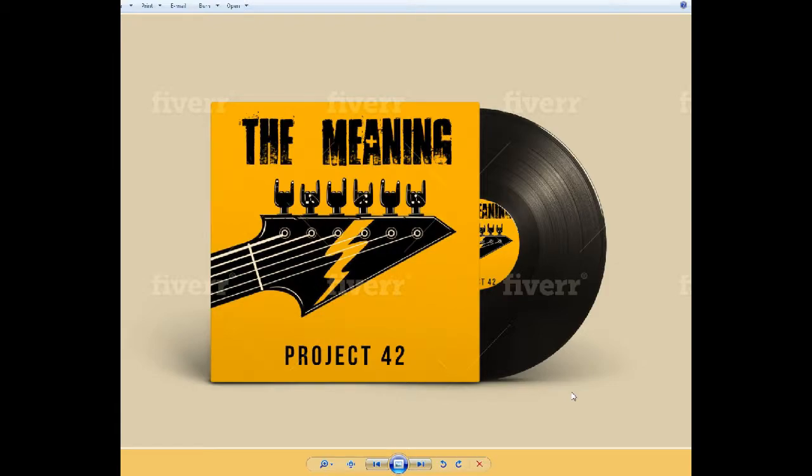Okay, so this is what he's basically done. It's interesting. So he's used the shotgun or ambient shotgun font for the meaning. Again, gone very simplistic with the Project 42 at the bottom. And not sure what the context of the guitar on the cover is, I mean, it's obviously metal, it's hard rock.